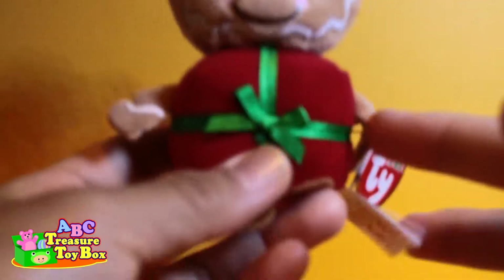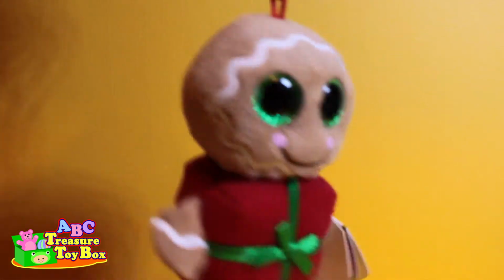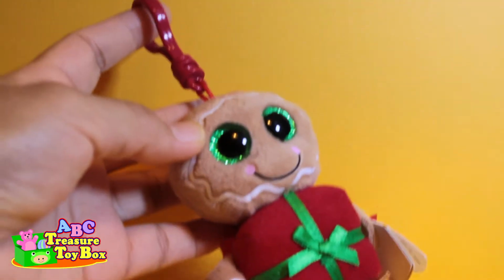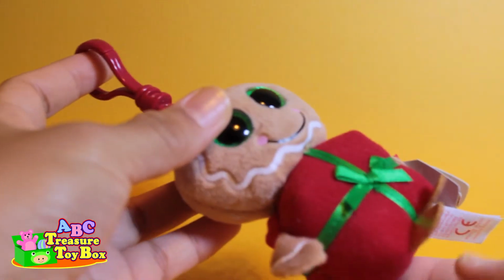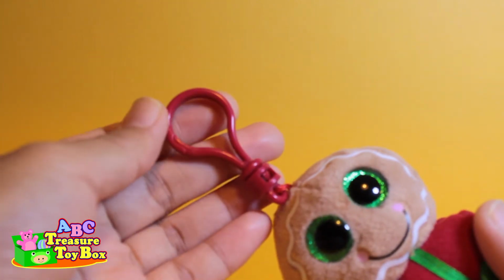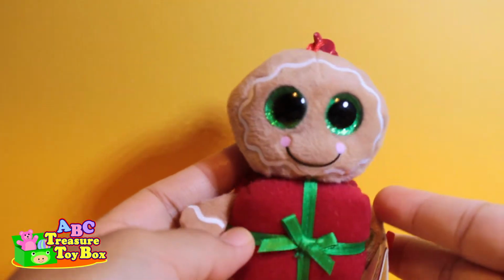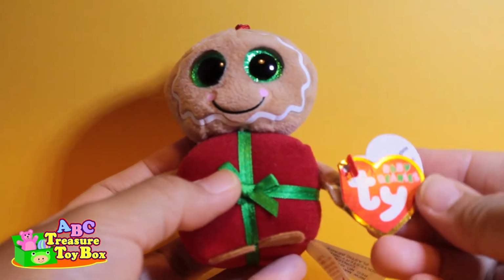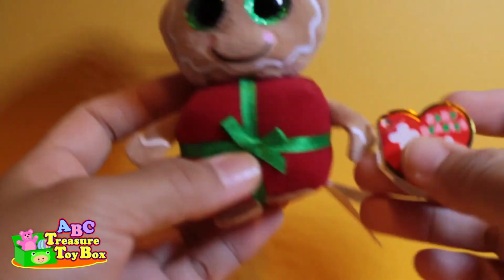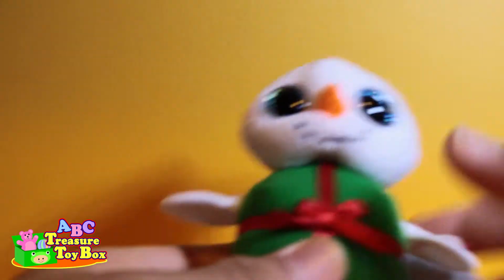My next Beanie Boo plush is a gingerbread present. As you can see here, they added a little gift body to this ornament. And there's a keychain on top. He has a cute little green bow in front and a white decoration around his face. And he's just the cutest thing. And let's go ahead and see his name. His name is Sweetsy. What a cute little name. And gingerbreads are sweet, but they're also a little bit spicy too, from the cinnamon.